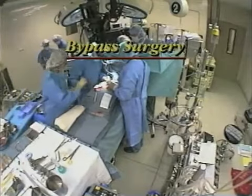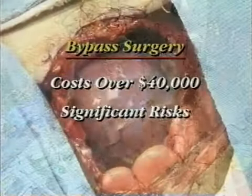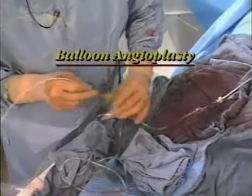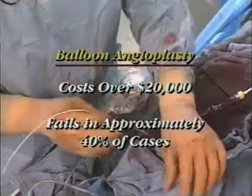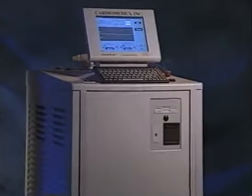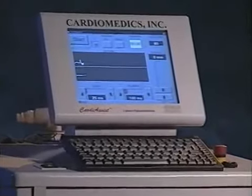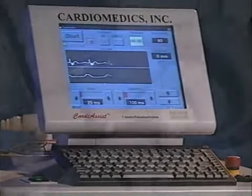Bypass surgery can relieve angina, but costs over $40,000, entails significant risks, and sometimes fails. Balloon angioplasty is another angina procedure, but costs over $20,000 and fails in approximately 40% of the cases. Now there is an alternative, the CardiAssist counterpulsation system, which may enable many angina patients to avoid bypass surgery, balloon angioplasty, and perhaps even a heart attack.